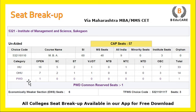Under persons with disabilities, you get one seat in the open category, and along with that there is also a common reservation for PWD students, in which you get one seat reserved. The Economically Weaker Section seats total 6, and under the tuition fee waiver scheme, there is a choice code under which you get 3 seats of reservation.